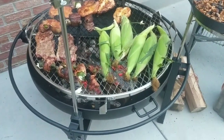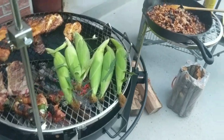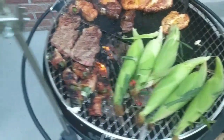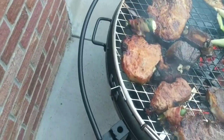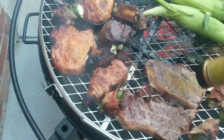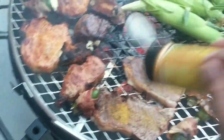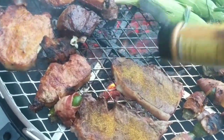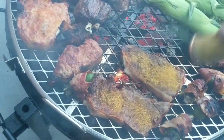Alright, much better. Let's see, your corn is probably going to take about 30 minutes. I'll be just in time to finish off these steaks. Let's cook it real slow here. I'm going to do it just like I see them do it at the restaurant. Because I've been conservative, saying, man, it tastes good.